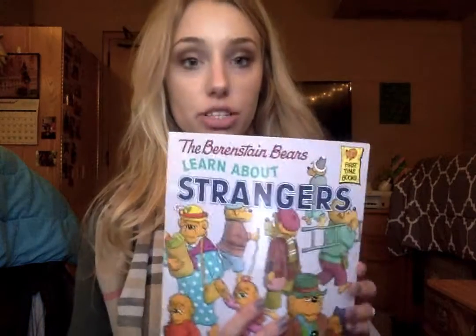The next book I have are the Berenstain Bears books, and I brought some of these from home because my mom and dad always read these books to us, and they have a whole lot of good life lessons, so I chose some that had to do with what we talked about in school, home, and community. So this one is The Berenstain Bears Learn About Strangers, and this is by Jan Berenstain.